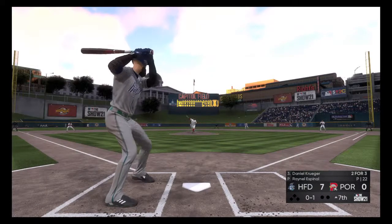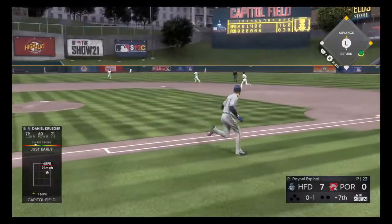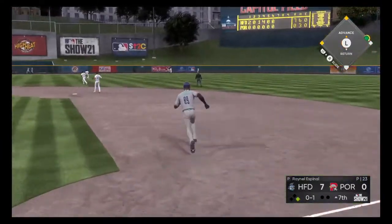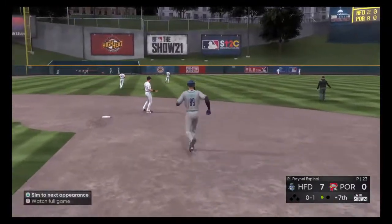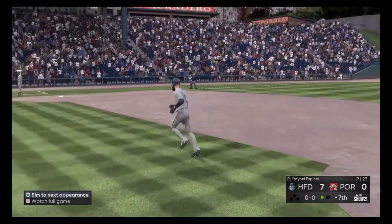You could see his eyes light up when that popped out of the pitcher's hand. Here's a swing and a long drive, high in the air and deep to center field. And he will run this one down, moving to his right, and that's the first out of the inning.